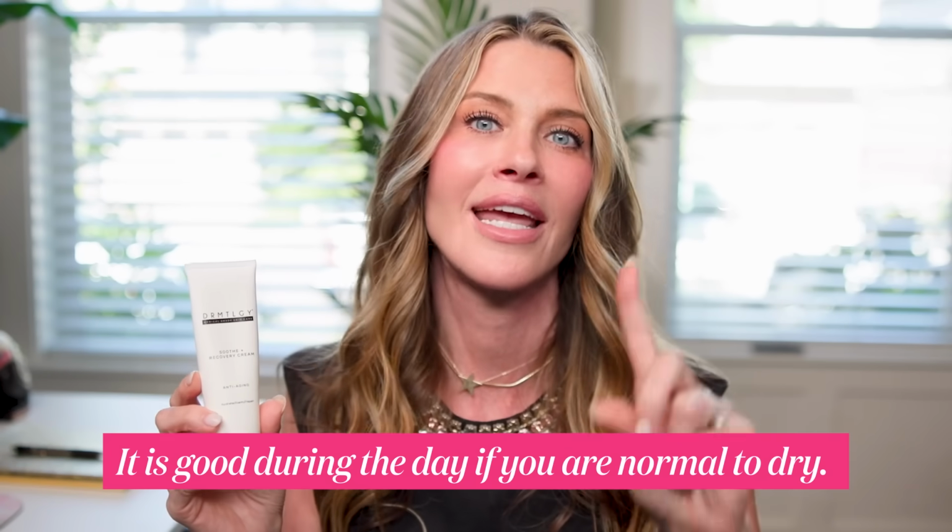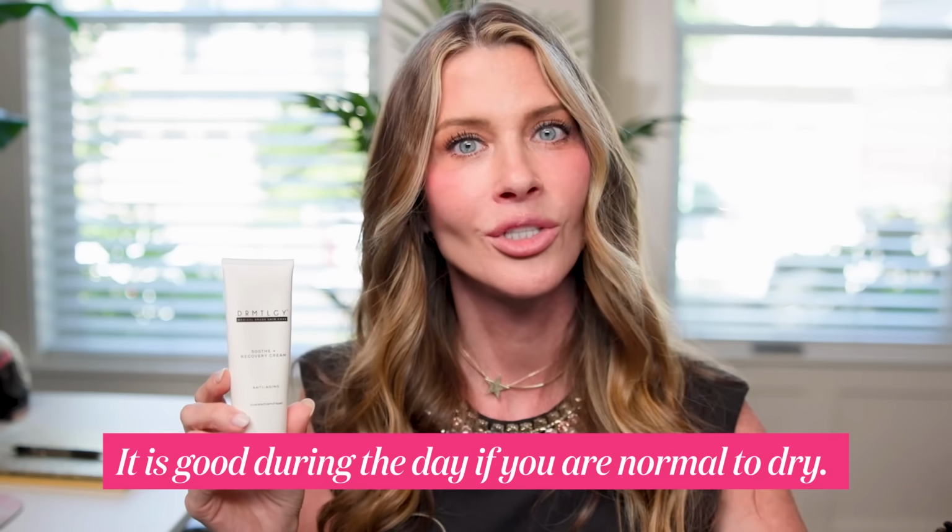I really do feel like everybody should have this in their arsenal, especially in the summertime, because you can travel with it. It makes a great hand cream. It makes a great body moisturizer. It is perfect for post-sun. And then it's just really, really good during the day if you are normal to dry.